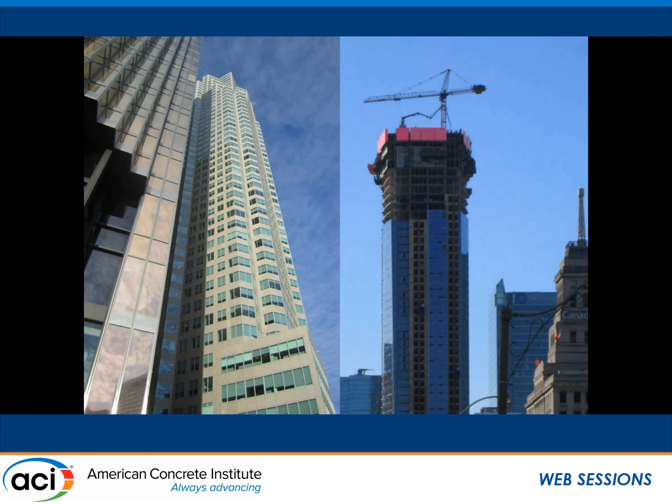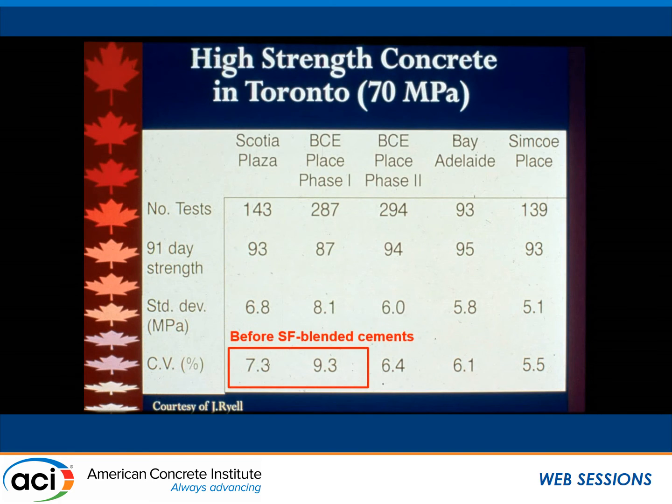This is another tower, the Shangri-La. You can see the boom up there under construction. And again, using 85 MPa. It's pretty standard in Toronto. There's about 4 ready-mix companies that can deliver that concrete if you just call them up.